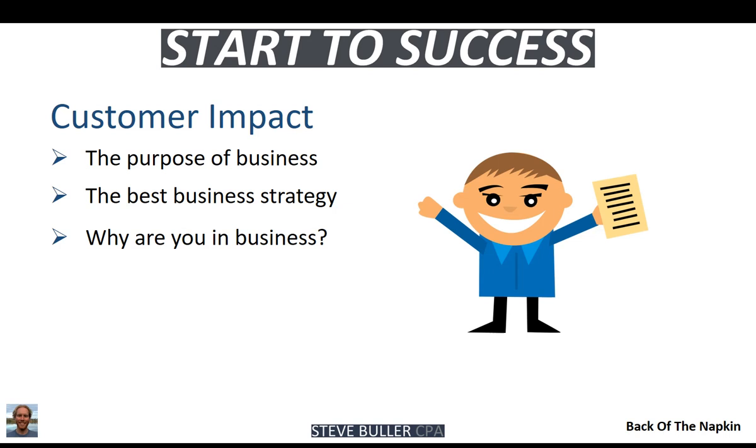Even if you don't think this is the purpose of business, your best chance of success overall is still to focus on what your customer wants. So we want to keep them in mind at all times. I think that's captured in another great quote around the importance of customers when Michael LeBoeuf says that a satisfied customer is the best business strategy of all.